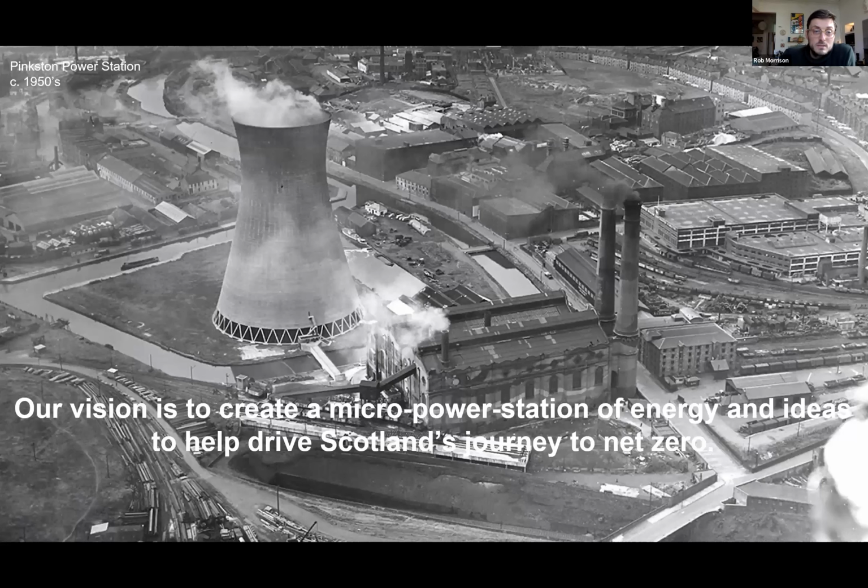What's so important there is the idea that these buildings can become like micro power stations. And this is the vision we set out: to create a micro power station of energy and ideas to help drive Scotland's journey to net zero. That helped us articulate what the vision would become. The photo in this slide is Pinkston Power Station, a 5-minute walk behind Civic House, which was demolished in the 50s. But what's the contemporary version of this? That comes through renewable energy.